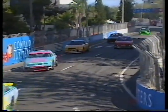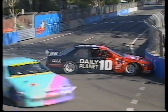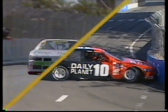Here's a replay. Here's Andrew Harris coming down. He's lost it under brakes. The rear wheels are locked up. Smacked the wall. And, well, looking at that, you can't imagine why he hasn't put it into reverse gear to drive off. Andrew Harris had a major problem last year. He was rear-ended at the start, and he dropped oil from the start line all the way around the track.